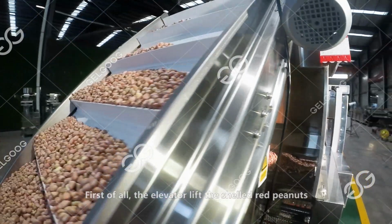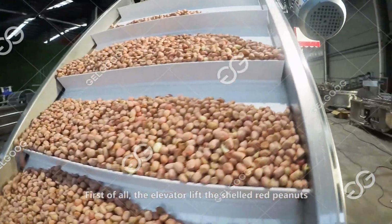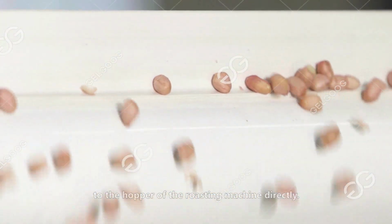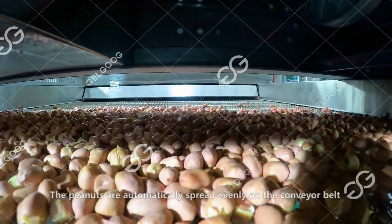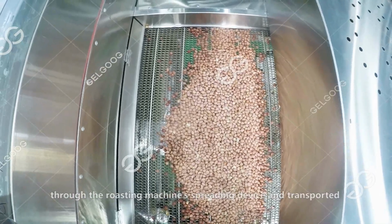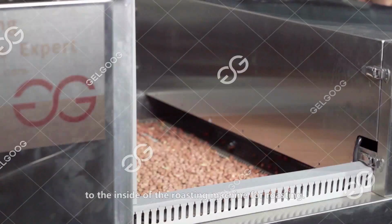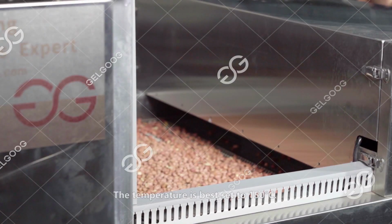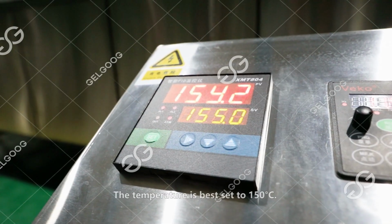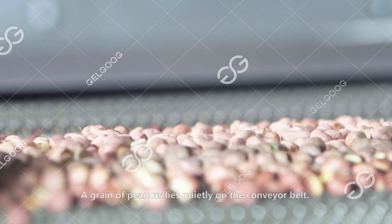First of all, the elevator lifts the peanuts directly to the hopper of the roasting machine. The peanuts are automatically spread evenly on the conveyor belt through the roasting machine's spreading device and transported to the inside of the roasting machine for roasting. The temperature is best set to 150 degrees Celsius. Grains of peanuts slide quietly on the conveyor belt.